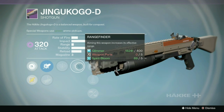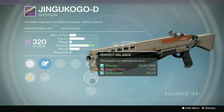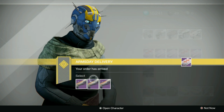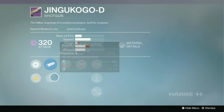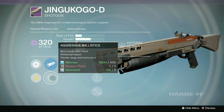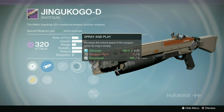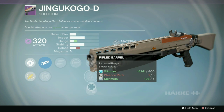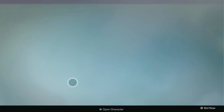So we have Danger Close, Rangefinder, Lightweight, Perfect Balance and a rifled barrel with linear compensator on there for more range and impact. Pretty average roll in my opinion, nothing too special about it. We got Aggressive Ballistics on here for more impact, Final Round on there which is pretty nice for PvE, Spray and Play, Flared Magwell, Perfect Balance and a rifled barrel.